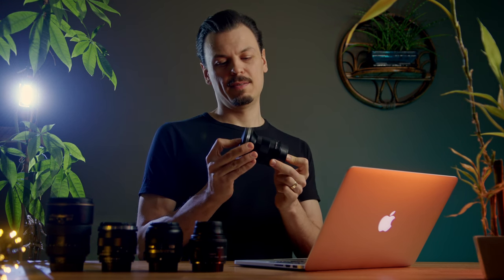But I must say, this is the nicest, most compact lens I've ever owned in terms of actually using it. Fully manual, but so small. I don't know what it is about it. It really is nice. And I'm actually thinking maybe I'm not going to get rid of it just yet.